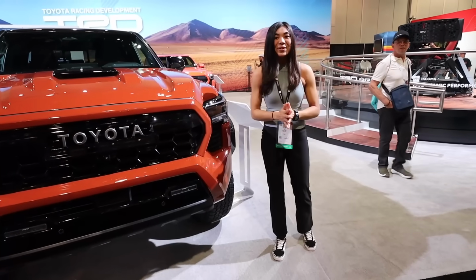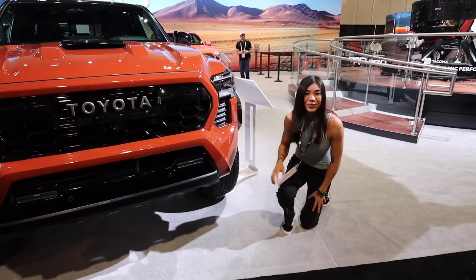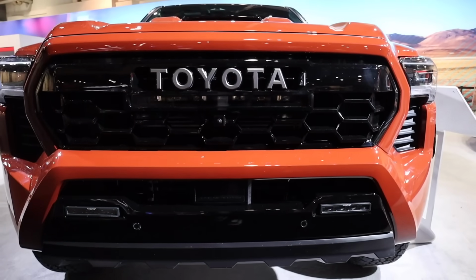And of course, as I mentioned earlier, you get this really cool looking front bumper with a lot of really aggressive angles, adding to the TRD Pro prowess of this truck.